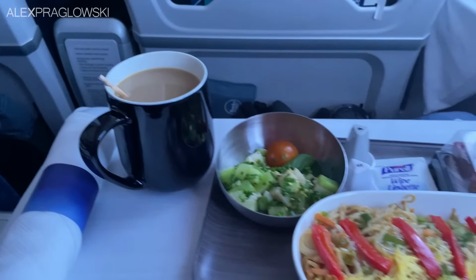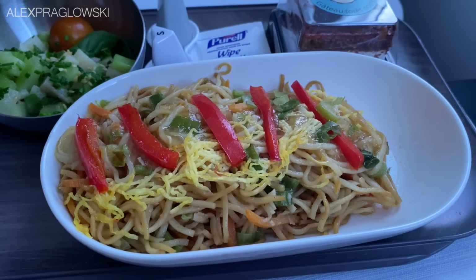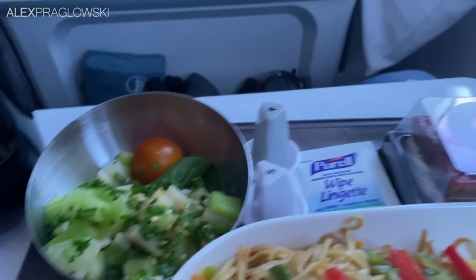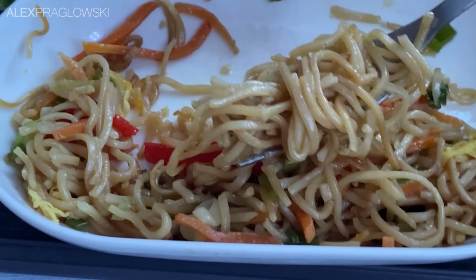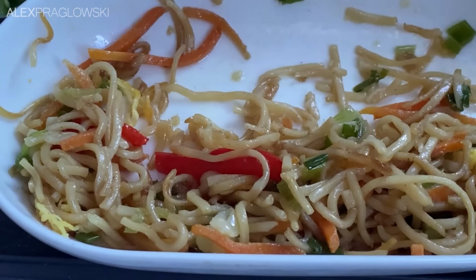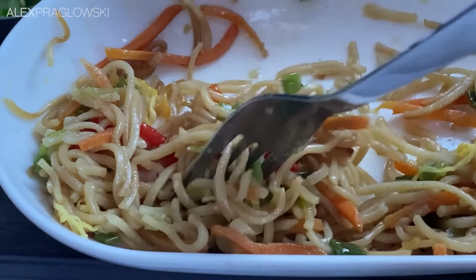About 2 hours away from Narita, the second meal service began with the tablecloths once again. Along with some much-needed caffeine at this point, this meal consisted of these stir-fry noodles and this water chestnut salad, plus a small Black Forest cake for dessert. That stir-fry was very nicely seasoned, and the salad was also nice and fresh still. A great way to finish off this memorable flight.